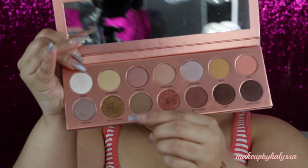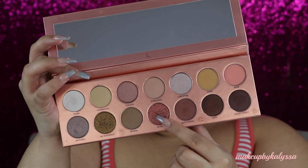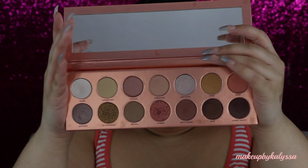And they have these shimmer shades, like this one over here and this one up here, and then they have this shade and this shade. They're like foiled eyeshadows. Oh my god, it's like something out of this world. It's super stunning. I absolutely love it.